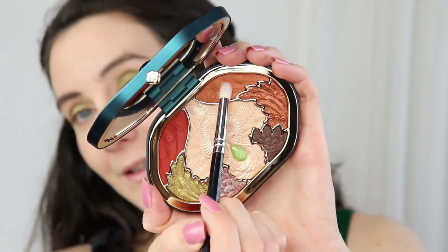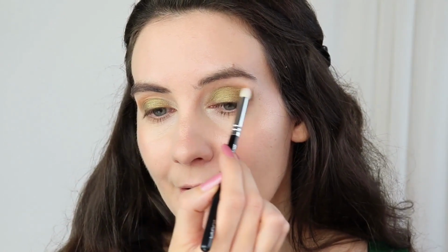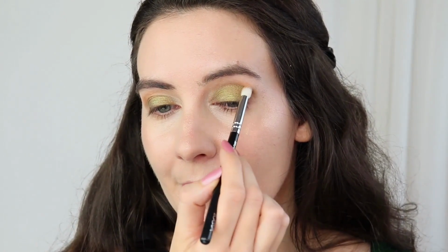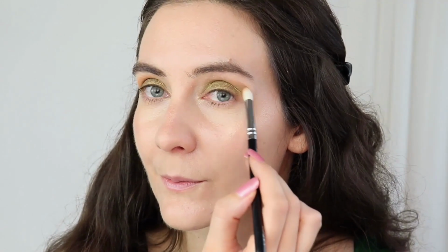Now I'm going to go ahead and use this matte brown color right in my crease, just very lightly. I should have started with the crease color, but I was just so attracted, and I'm always so fascinated when I see the green colors in this palette. I love the fact that this palette contains statement colors, special shades, and also colors that you can wear every single day. It's basically all in one that you can use every single day or for special occasions.